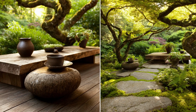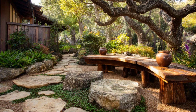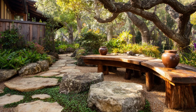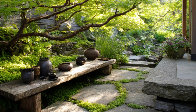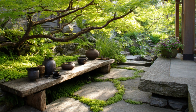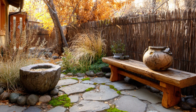Water adds life without demanding it. A simple stone basin, perhaps a tsukubai carved from granite, catches rainwater naturally. No pump, no spray, just the slow accumulation of moisture, the occasional visiting bird. Or consider a small recirculating feature where water moves almost imperceptibly over dark river stones. The sound barely audible, more felt than heard.